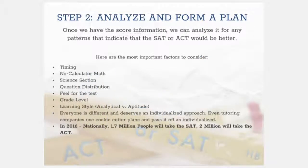So once you have taken a diagnostic evaluation, that's how you can really formulate a plan. And look at how you did on the timing, how you did on the no calculator math section, how you did on the science section, how you feel about the distribution of math questions. Just what's your general impression on the exams? Which one do you like better based on taking both of them? What grade level are you in?